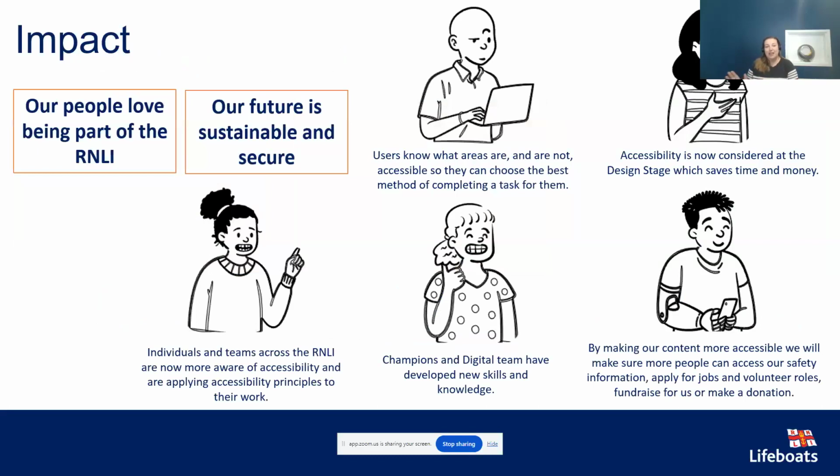So before we get into that, kind of the impact of where we've gotten to, and we know we're not finished yet, but we've already started to have an impact. For example, our users know what areas of our sites are and are not accessible, so they can choose the best method of completing the task for them. Accessibility is increasingly being considered at the design stage, which saves time and money.